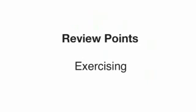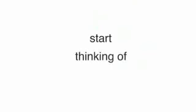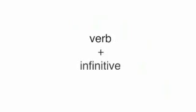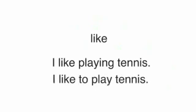Excellent work. In this lesson you learned to talk about exercising and practiced several verbs that are followed by gerunds. For example, start, thinking of, and feel like. I feel like jogging today. We've also learned about verbs which are followed by the infinitive, like decide and want. What do you want to do? And then we've learned that there are verbs that can be followed by a gerund or an infinitive. For example, like. I like playing tennis. Or I like to play tennis.